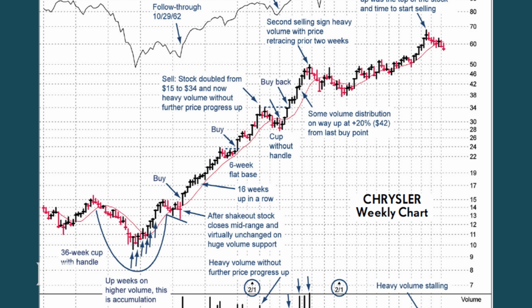Runs into some stalling that is marked there where you have a pickup in volume, and it really can't get anywhere. And that's when it was kind of running out of gas. It's at this point you can see that the character of the stock had changed. It was going up at one rate up until that climax or the upper channel break. Then it formed another small base and went back to its original rate of growth. It was still moving up, but at a much slower pace.